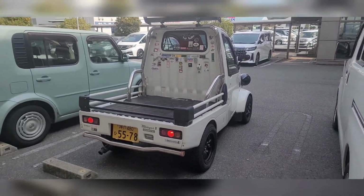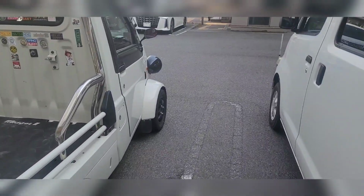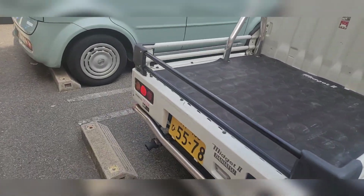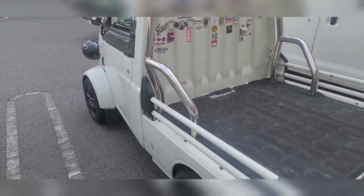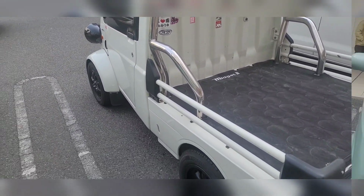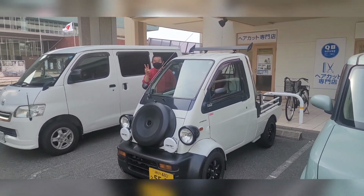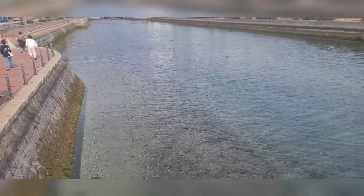This is a one-seater truck. It's kind of cool. I don't know what side he gets out on. Nope. I guess he gets out on this side. I like all his stickers though. But this is cool. I guess he stores his front tire. He's taking a picture. Thank you. Arigato. This water's pretty clear.